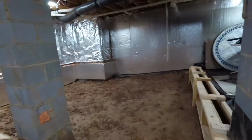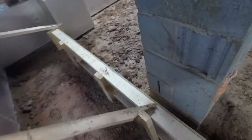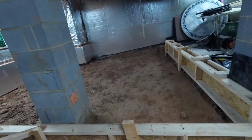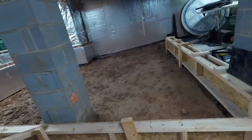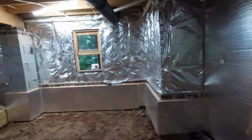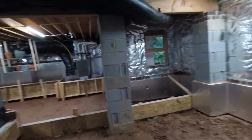And so the way that it worked out with the footers is that there's a footer between these columns right here, so they weren't able to dig through that. There's also a footer on this side of this column that extends pretty far down. So this area here is at a slightly lower level. I think it's about 6 inches lower than this other area over here will be. So there'll be a slight step up after the concrete is poured. Okay, but you can kind of see, and this still has pretty decent headroom. I'm about to take the measurements and see what it actually is, but it gives you an idea.